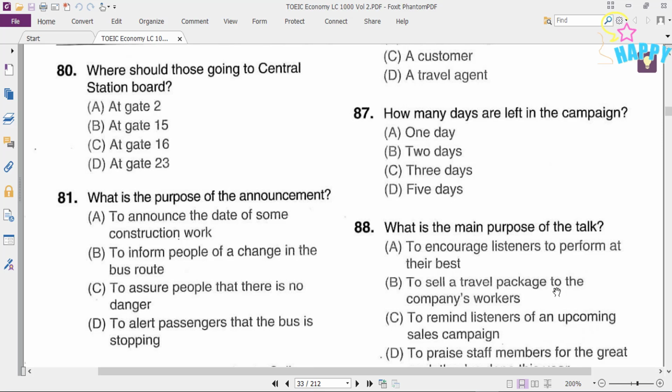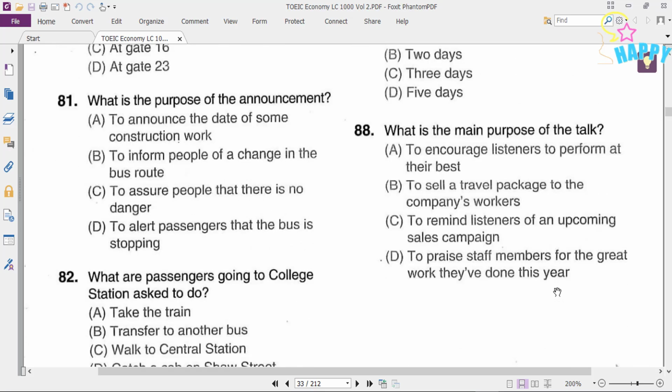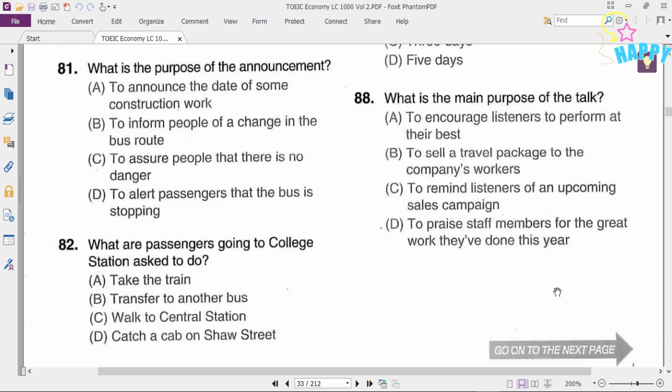Number 80. What are the listeners being reminded of? Number 81. Who is Ms. Parker? Number 82. What is going to happen next?